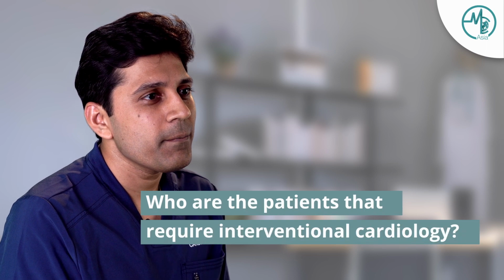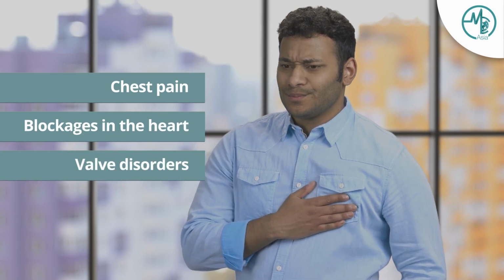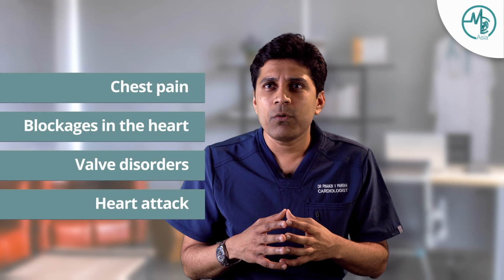So medications are state of the art. There are benefits of medications, but interventional cardiology goes one step further, where medicines cannot do the full satisfactory job. So interventional cardiology is reserved mainly for patients who have symptoms that require more than just medications. Example, these are patients with chest pains, blockages, valve disorders that need some form of intervention to help improve the symptoms even further, and intervention to even try to increase and maintain their lifespan.